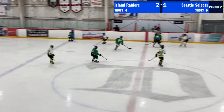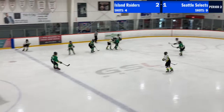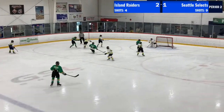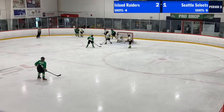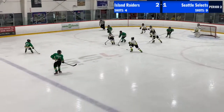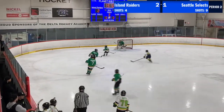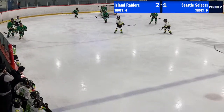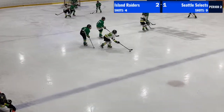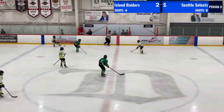Jace has the puck and moves that up the wall to Blaze. He's doing such great work to hold the puck, and now a shot is blocked. Centering it. Oh, nearly a chance there for Sorensen, but couldn't quite get it in the right place. And so now behind the net, we've got Jace going to fall. That's out of the zone, so Seattle needs to come out.